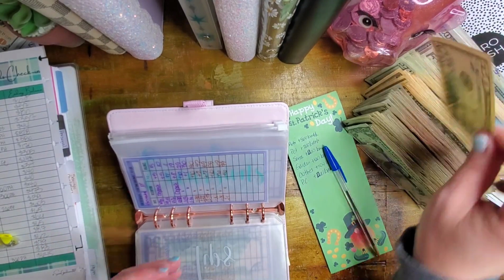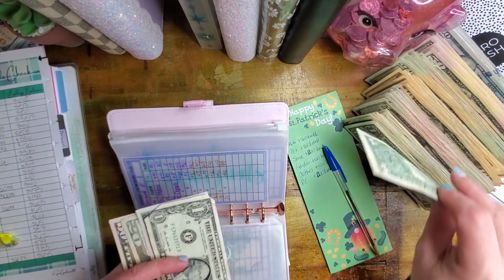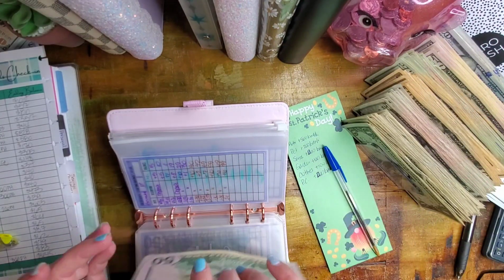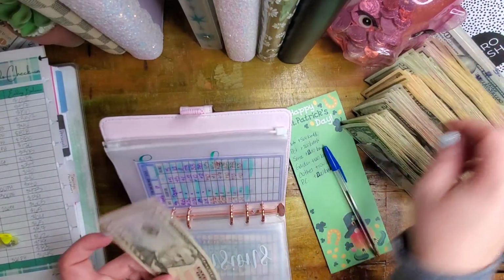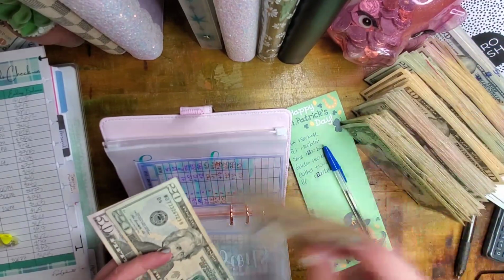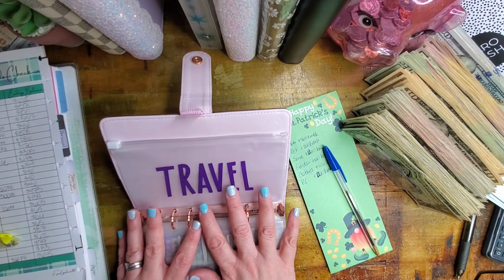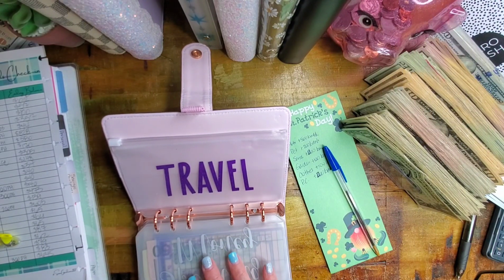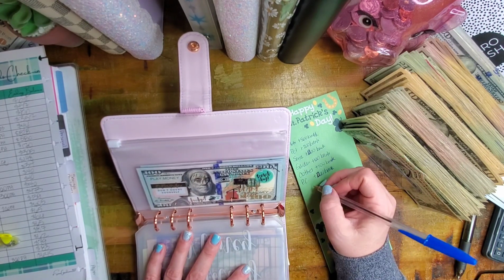Excursions has 79. So 50, 70, 5, 6, 7, 8, and 9. Spending money has 83, 50, 70, 80, 1, 2, and 3. And last but not least, we have travel. And travel had $645 in it. 300 of it was in the bank already. So we're going to keep that way. And then we are going to go ahead and add in another 300 to the bank.